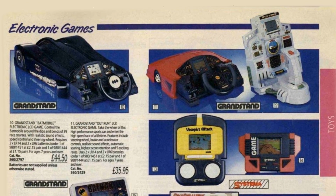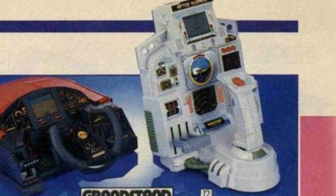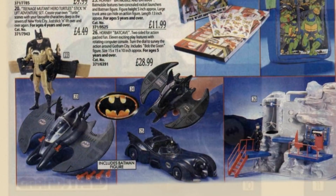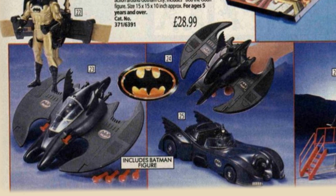And so, on to the final member of this trio. The average, the over-engineered, and the frankly flipping obscene. Now, this is the most expensive, clocking in at about £45, but then it is a tie-in with one of the biggest and best movies of 1989, and it's therefore somewhat special.